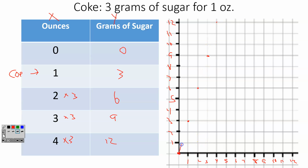So my graph, if I can draw it somewhat straight, would look like, remember I'm trying to do this using a mouse, so something like that. So this graph would be proportional because it goes through 0, 0, and it is a straight line, even though I didn't draw very straight.